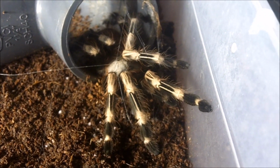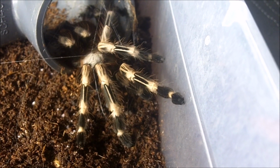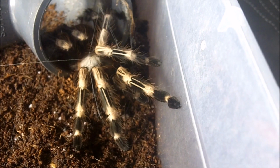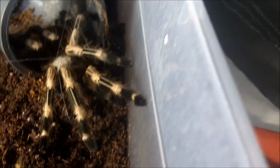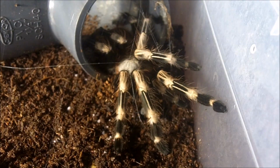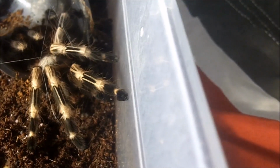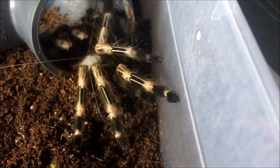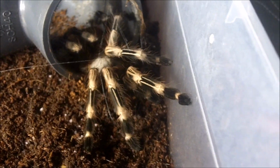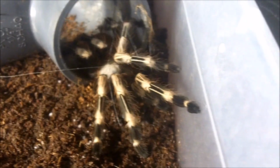So you're looking at a 4.5, almost 5 inch female Nandu chromatus, which is the white striped bird eater, or they like to call it Brazilian red, Brazilian zebra, yada yada yada. I'm not into common names very much because that doesn't really describe 100% of the spider. But like all Nandus, the chromatus is no different. They're a superb eater. This is arguably the most pretty one of the genus.